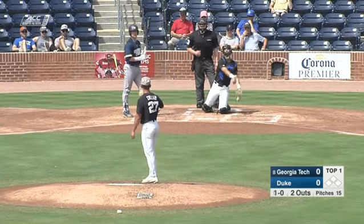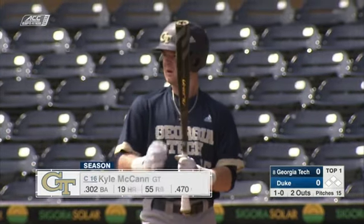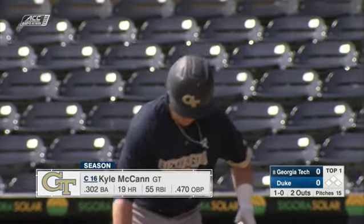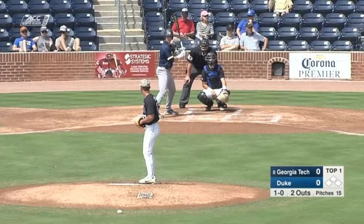Georgia Tech sent 8 batters to the plate yesterday in the top of the first inning. Chileri hoping for a much cleaner start to the game and a very different look for Georgia Tech from the mound today for the Blue Devils, righty versus lefty.